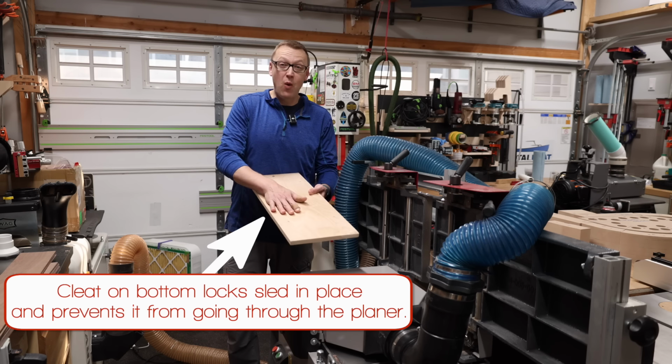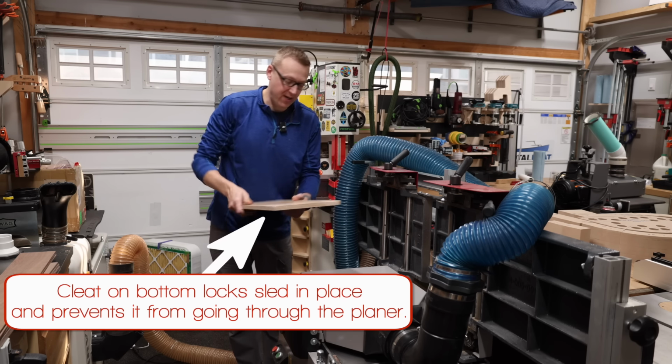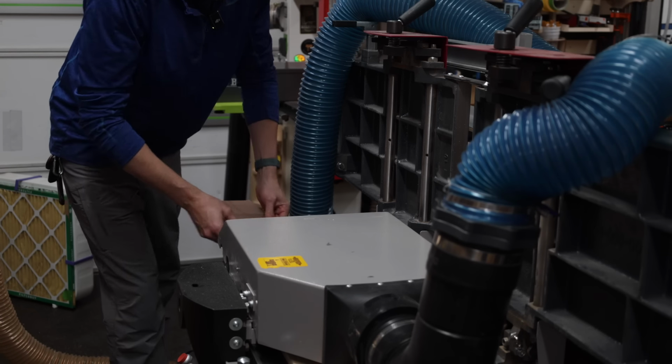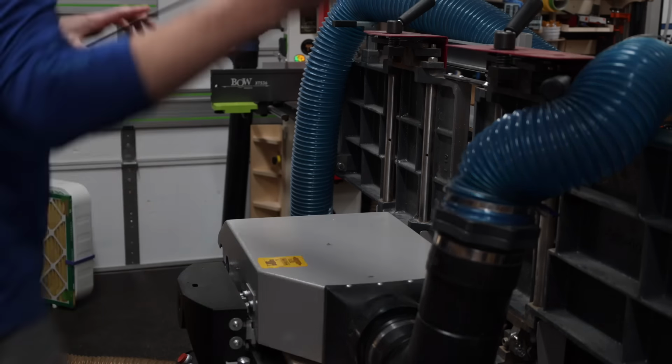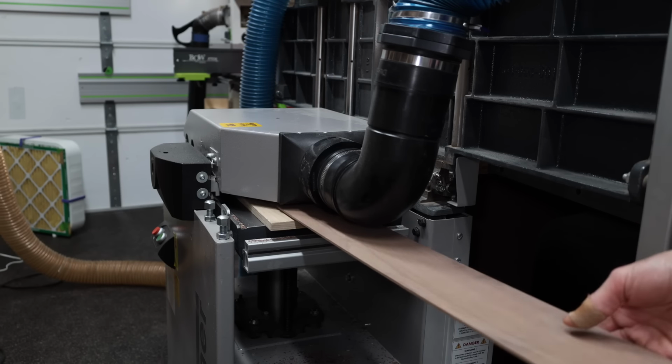So just make sure this is waxed and as non-slip as it can be so those pieces will pass right through. And by holding these pieces high and bending them into the cutter, it helps to alleviate the feed roller from lifting up the front and turning it to mulch on the cutter.